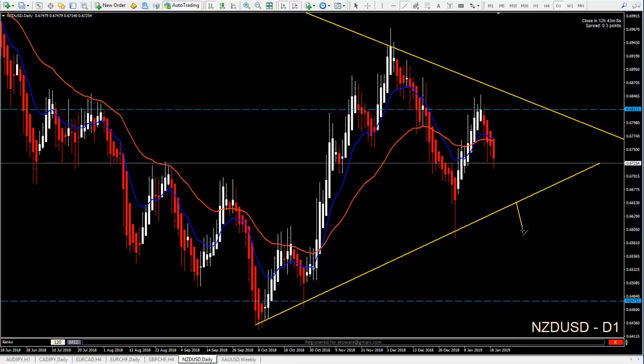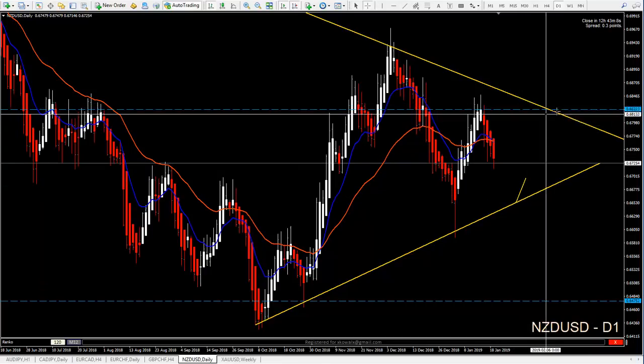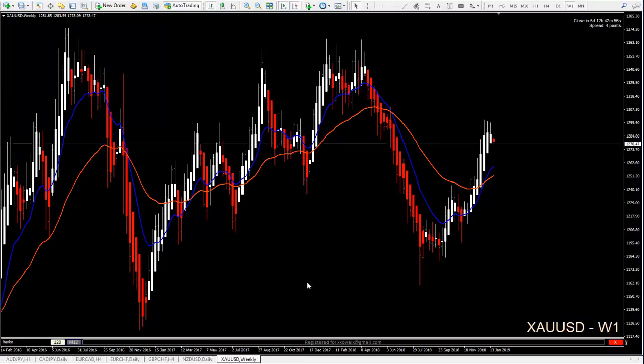If we see that price is not breaking this but is bouncing, we can look for longs and target again the resistance with the trend line. Then we can just look for the possible bounces. And the last is gold. We discussed the gold last week.